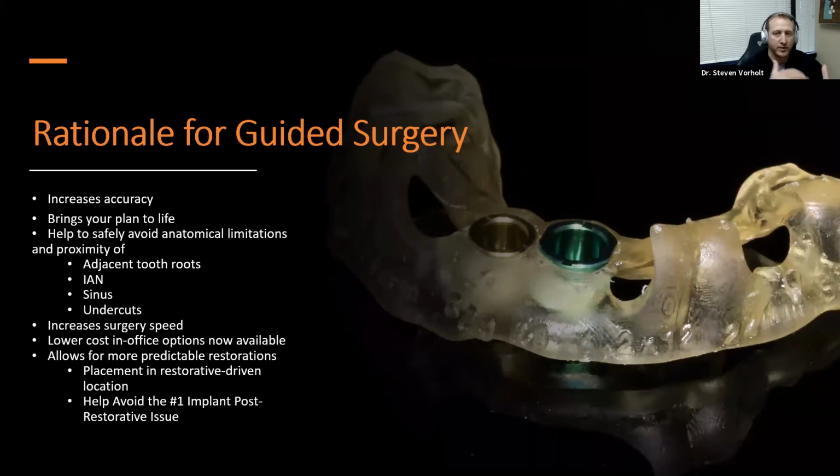And after you've gotten used to it and you're pretty comfortable with your kit, it is going to increase your surgery speed. Now, that doesn't mean you should do the surgery faster. In fact, that can lead to some more problems. But from setup of the room to the patient being dismissed can be a lot more predictable, and the speed can be a little bit faster.